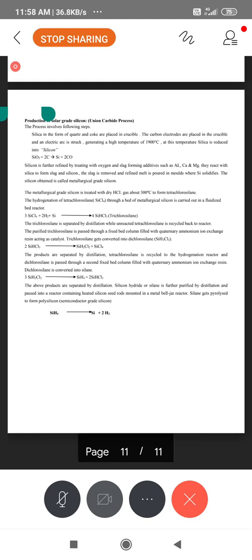If you have any confusion, solve it separately and write it and send it on WhatsApp. I will check it. Okay. So this is the question.